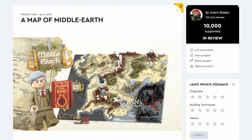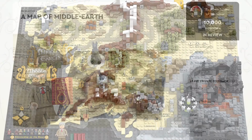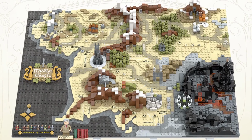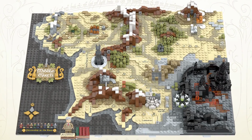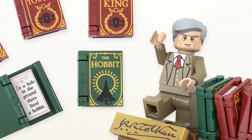Number 51, A Map of Middle-earth by Artmin Bizayev. This is an interesting take on Lord of the Rings in that it's a topical map that I don't think we've ever gotten a topical style map before. It's a really clever idea, and they actually would include a Tolkien minifigure, which is a nice touch. I think with Lord of the Rings being tied up with Amazon right now with the rights, I doubt LEGO would have the ability to make this set, but topical maps is not a bad idea. Hold on to that one, LEGO.